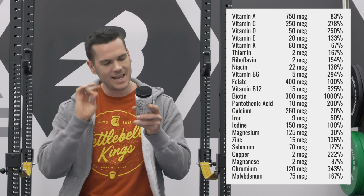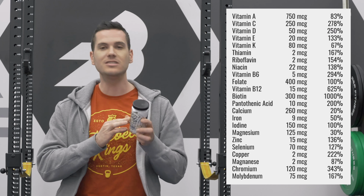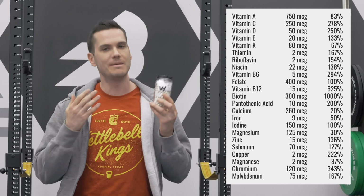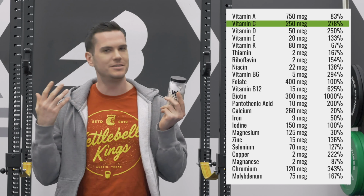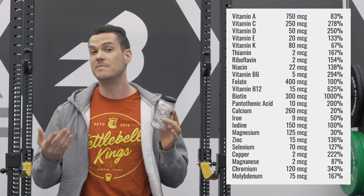I was very impressed in particular with the addition of vitamin D. You get 250% of your daily intake there, and also some vitamin K. These are 2 nutrients that a lot of people are low on, and they're both really important, and they act synergistically to improve bone health potentially, which is a pretty cool thing. There is some vitamin C, which practically no one is deficient in, but they did make room for some pretty important nutrients that a lot of people miss out on.